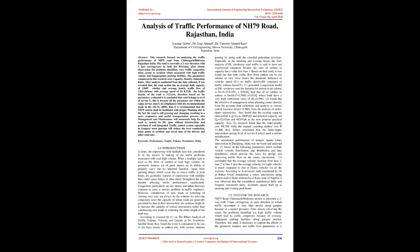After close observation, the problems identified were traffic congestion, delay, and proneness to accidents, which are associated with high traffic volume and inappropriate parking facilities. The parameters considered in this research were capacity, density, and saturation ratio.